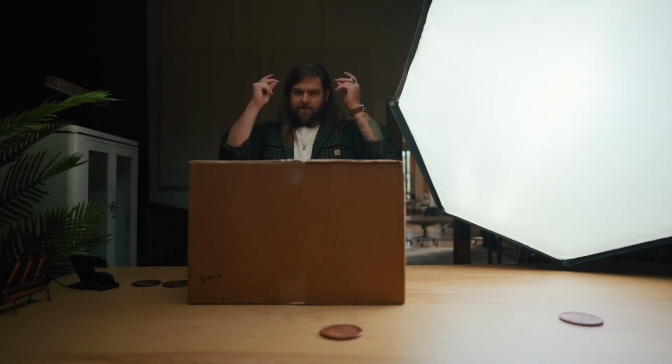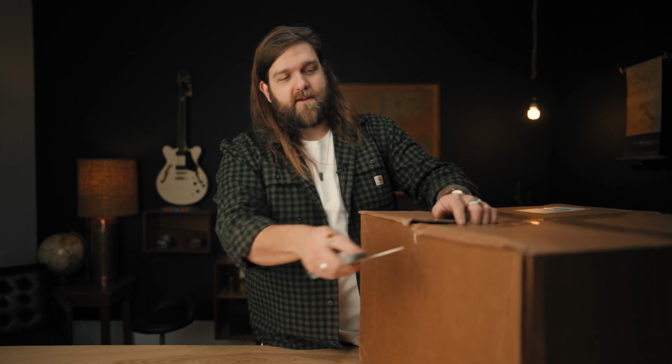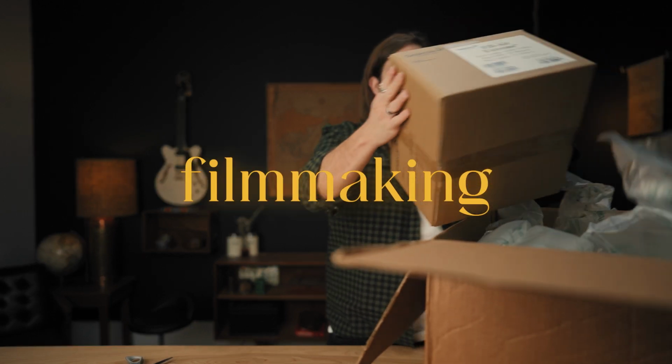Let's switch sides. Okay, so this particular item I'm pretty excited about. I watched a couple videos about it. It was a little bit back ordered, but it arrived, and it pretty much goes against what I've always thought about filmmaking and such.